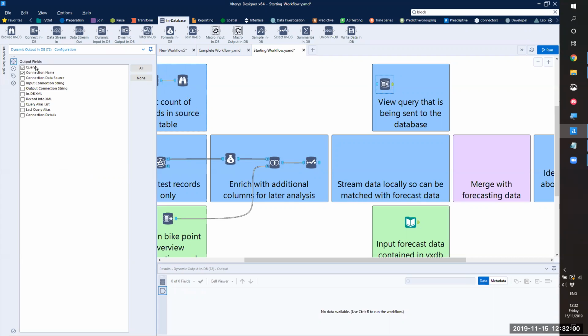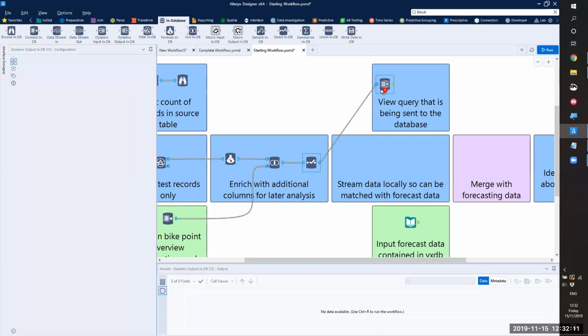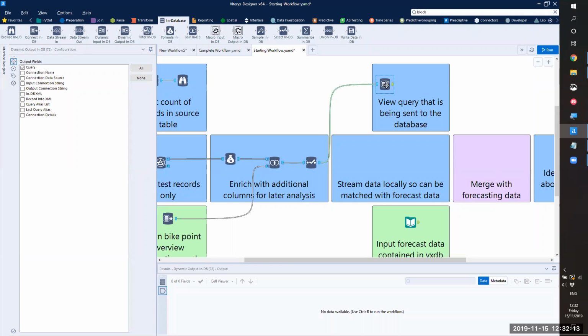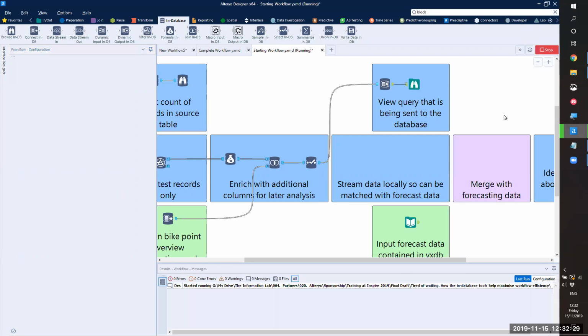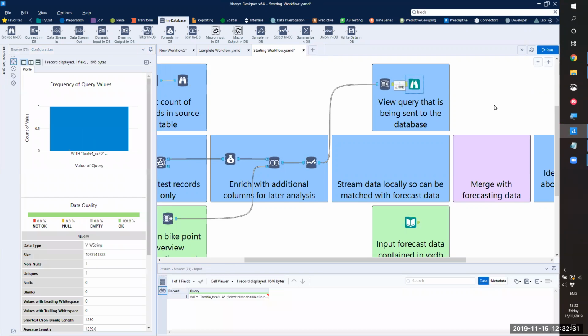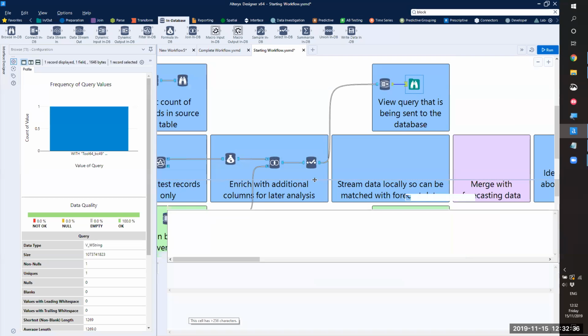So you can see here we have some output fields: our query and our connection name. We don't really want our connection name, so we can untag that one. Then if we go from our select tool and connect, we just want to add a browse tool. If we use our browse shortcut to add the tool, you can see that Alteryx will match the right browse tool to the right output. So this one is green, unlike our previous ones, which are blue. So if I run this quickly, ta-da! If I click on my browse tool, I can have a look at the query.